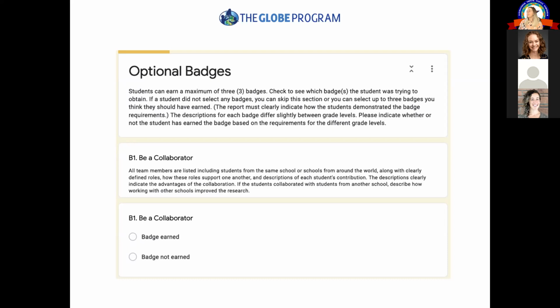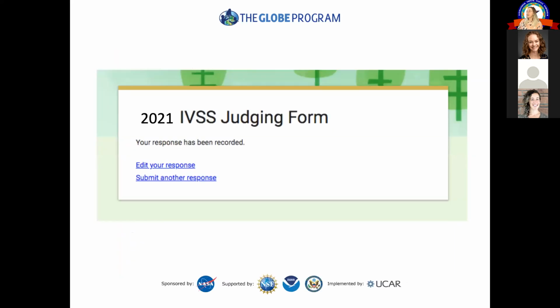Up to 3. Once you're finished, you'll get the little feedback box that will say that your response has been recorded. And if you are planning on judging multiple projects in one sitting, after you submit your first project, you'll submit another response, and you'll do that each time for each project.